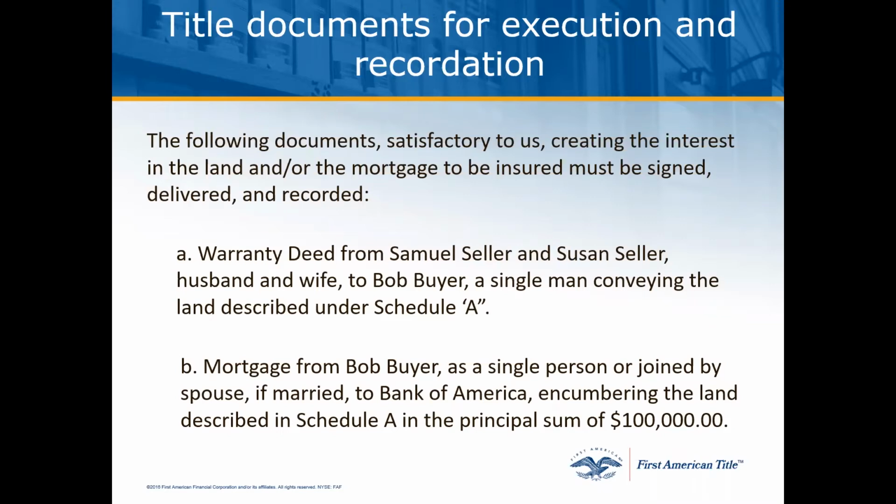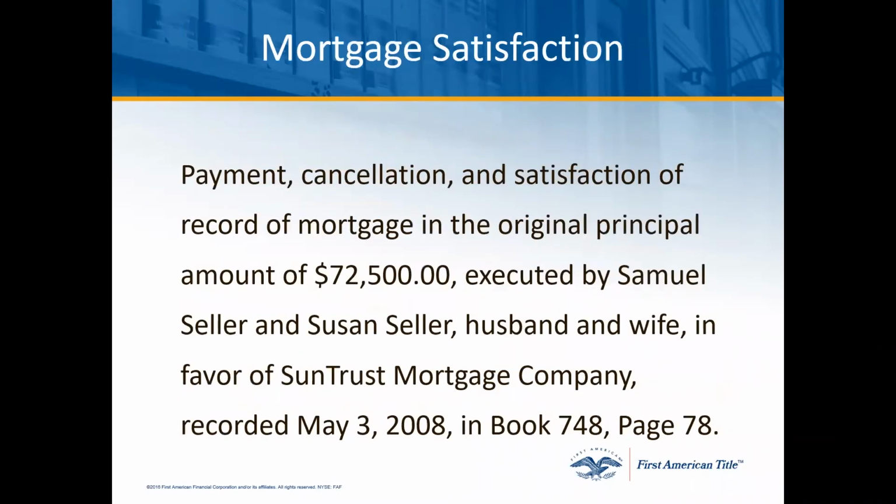So again, in almost every situation, you're going to have some document that needs to be recorded. You're always going to need a deed to be recorded when you're doing a sale. If the buyer's taking out financing, you're going to have a mortgage that needs to be recorded on every transaction. So let's go to the next one, which is a mortgage satisfaction.